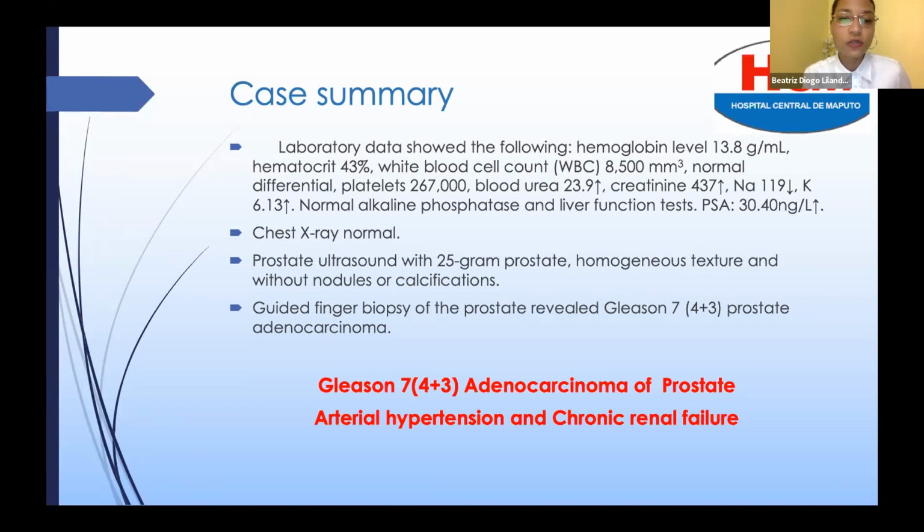We did a chest X-ray, which was normal. Prostate ultrasound showed a 25-gram prostate, homogeneous texture, without nodules or calcifications. We did a finger-guided biopsy of the prostate that revealed Gleason 7, 4+3 prostate adenocarcinoma. So he now has a diagnosis of Gleason 7, 4+3 adenocarcinoma of the prostate. Also, he has a diagnosis of arterial hypertension with chronic renal failure.